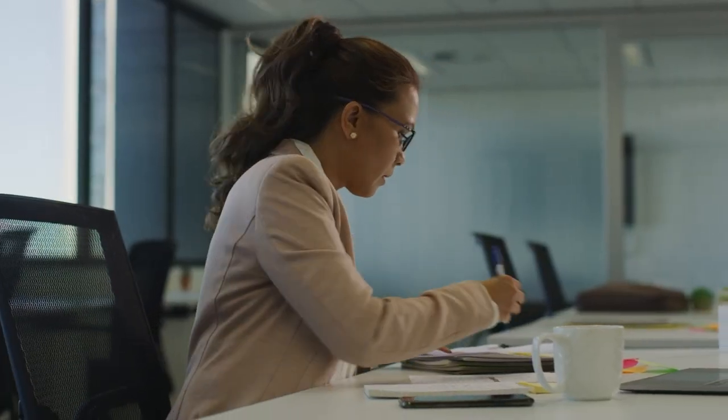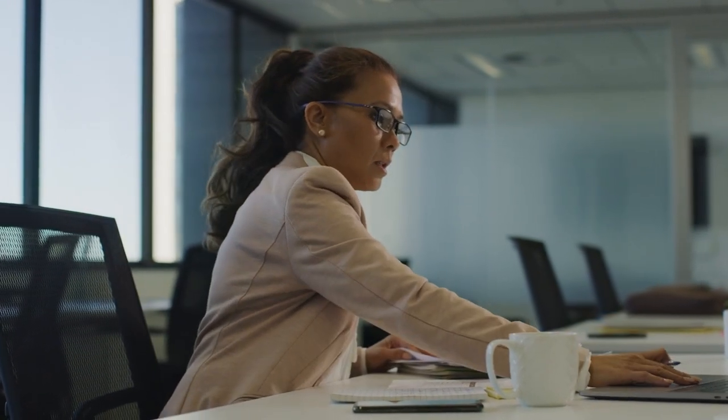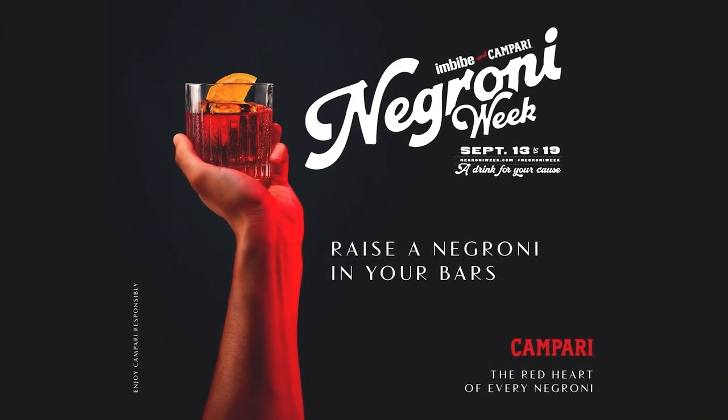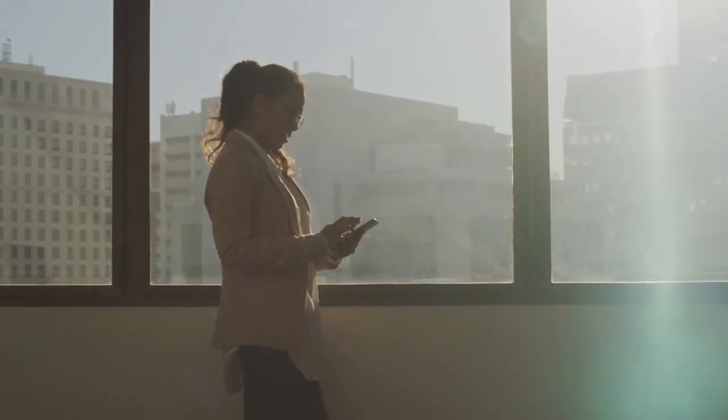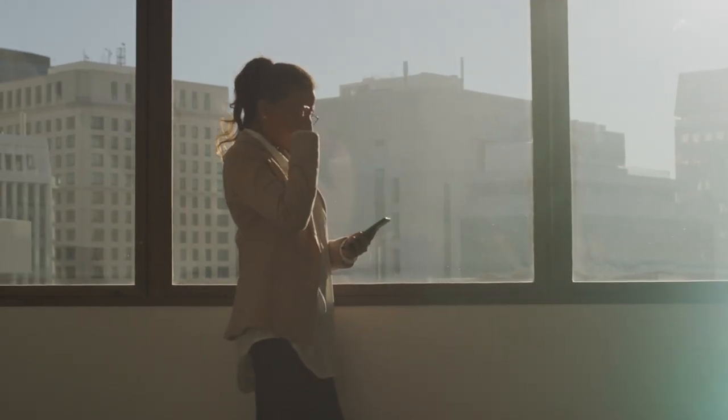Martina is a marketer at Campari Group, a worldwide leader in the spirits industry. Campari Group is looking to increase awareness of Negroni Week, an event that celebrates one of the world's greatest cocktails and raises money for global charitable causes. She is using Microsoft Dynamics 365 Marketing to send personalized emails to venue owners to get them involved, and she has only 2 days to complete her project.